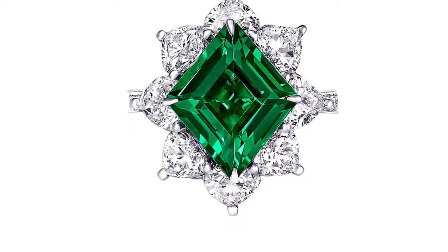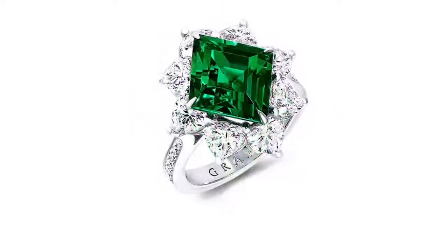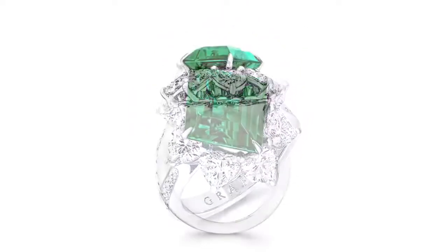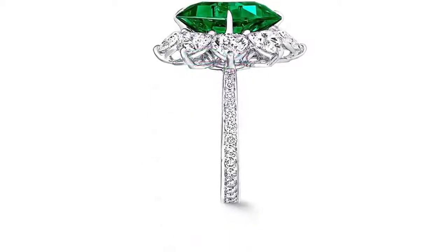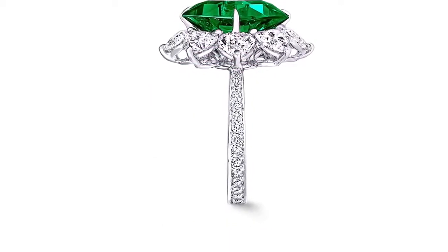The rich hue of this rare lozenge-cut Colombian emerald is like no other. It is greener than green, and one of the finest and rarest examples of emerald in the world today. Its bewitching color is effortlessly complemented by a scintillating halo of white heart-shaped diamonds, further complemented by a beautiful paved diamond band.